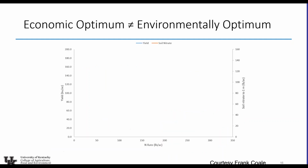But it can get more complicated than that. In this situation, we're going to look at the environmental impact. So this is different yield response data, but I'm going to do the same thing with it. Here I've got the yield on the vertical axis again in bushels per acre, the nitrogen rate on the horizontal axis in pounds per acre.